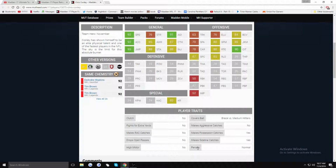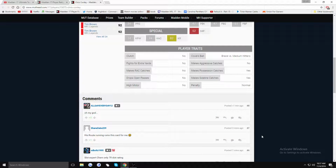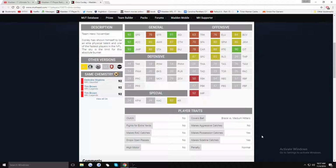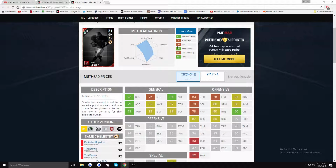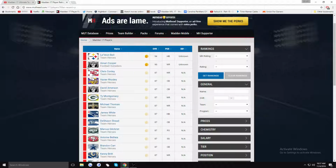Makes possession catches. He doesn't make rat catches. That sucks. What's his route running? Only 80 route running. Okay, so all in all, this card is all right. He's a good guy for your slot guy. Good for drags. Good guy for returning kicks. Good guy for wide receiver screens. But I don't think you should be trusting him to run a route.